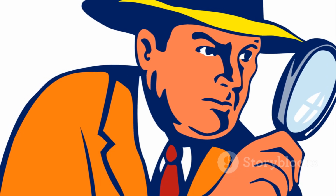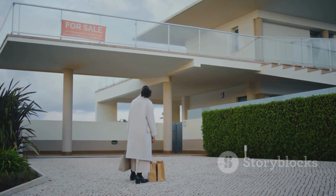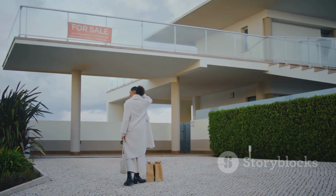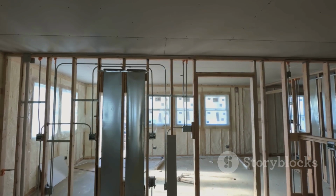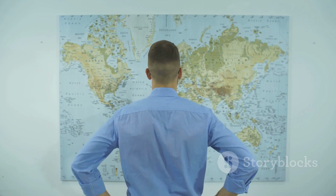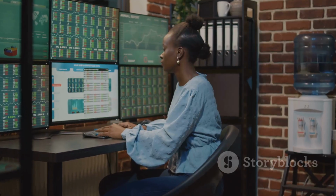This technique is akin to being a detective of the financial world. You're examining the underlying company's business, its industry, and the broader economy. You're trying to figure out if the company is strong, healthy, and positioned to grow. Imagine you're considering buying a house. You wouldn't just look at the paint color or the style of the front door. You'd look at the foundation, check the roof, the plumbing, the heating system. You'd consider the neighborhood, the local schools, the proximity to your work. This is what fundamental analysis is all about.